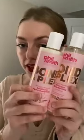never felt so good. The Bond Plex also comes in recycled packaging, which is 400 and 300 milliliters. They are also cruelty-free and vegan-friendly. If your hair has ever been damaged by any heat, any colour or the sun, then definitely grab both of these and I promise you your hair will feel amazing.